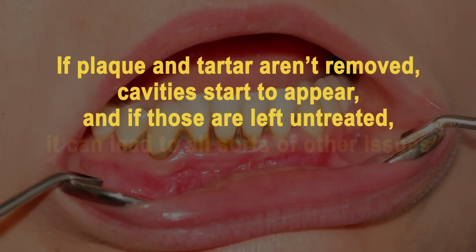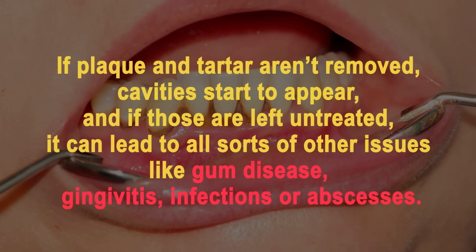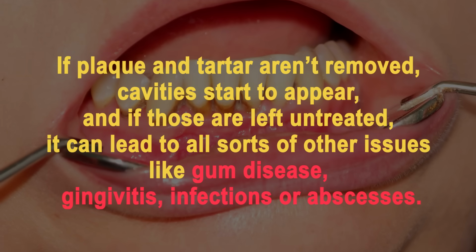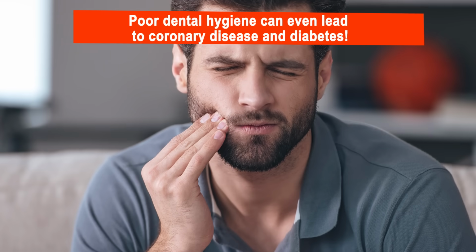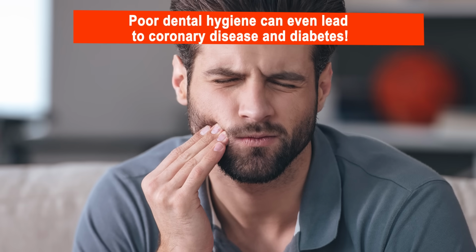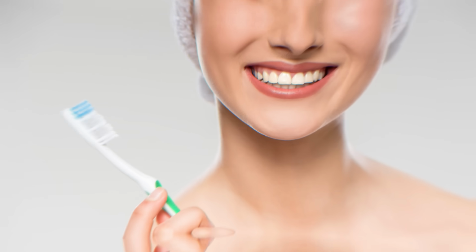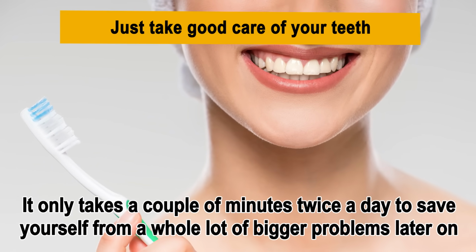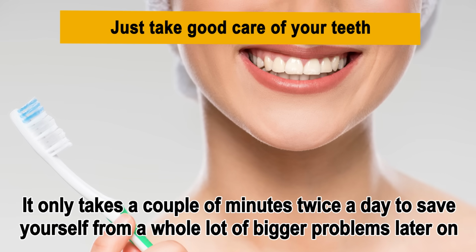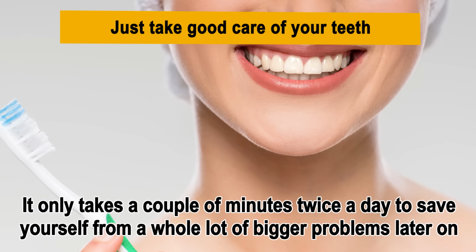If plaque and tartar aren't removed, cavities start to appear, and if those are left untreated, it can lead to all sorts of other issues like gum disease, gingivitis, infections, or abscesses. Pretty serious, right? Plus, dentists nowadays know that poor dental hygiene can even lead to coronary disease and diabetes. None of that sounds very appealing, does it? So don't risk it. Just take good care of your teeth. It only takes a couple of minutes twice a day to save yourself from a whole lot of bigger problems later on. Plus, now you have some really effective, inexpensive, and natural ways to do it.